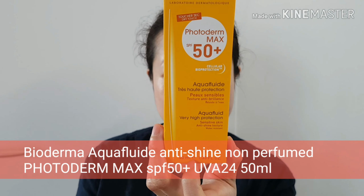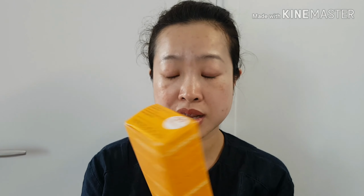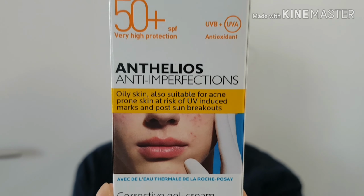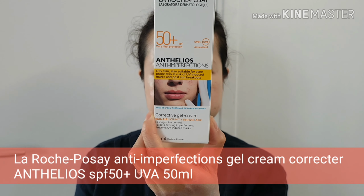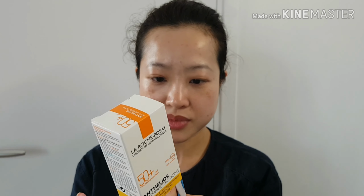This one is fragrance free. I really look forward to trying it because this one is anti-shine. I do like anti-shine stuff, so I would love to try this. And this is a very new one. It's anti-imperfection, and it has salicylic acid, which I found very interesting because I have been suffering from quite a bit of breakout, as you might be able to tell. I don't know if you could see that on camera, whether it's scarring or blemish or just pigmentation, but I'm suffering from that quite a bit recently, so I think this will be interesting for me.